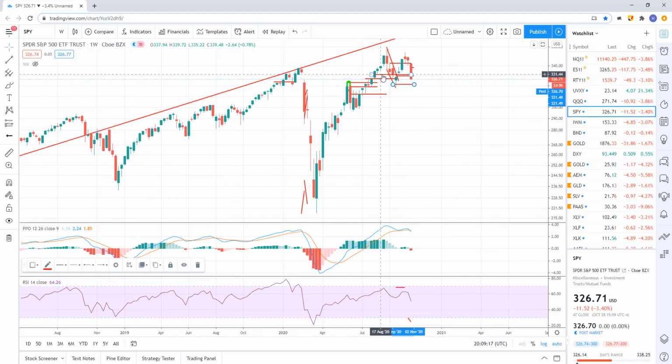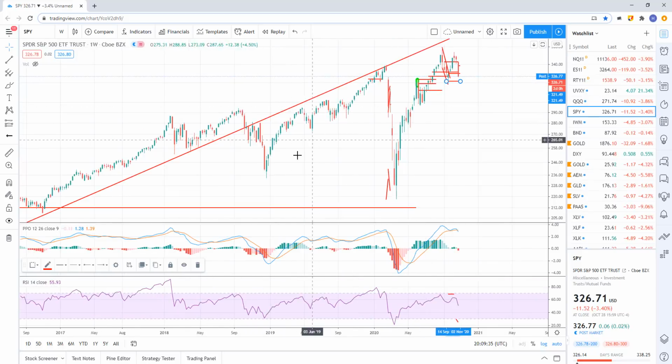So that will be a weekly downtrend, which those don't typically just turn around in the next week. They can last months, even years sometimes. So we will continue to watch that. There's a very good possibility that this is the ultimate high of the bull market.